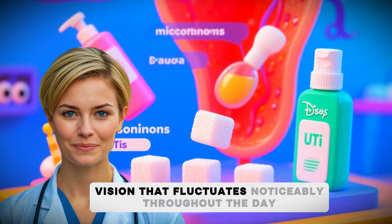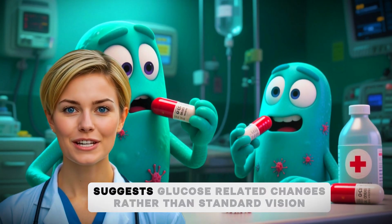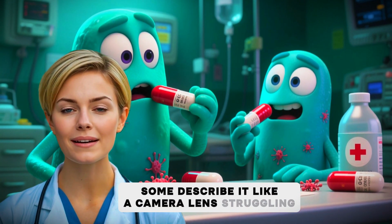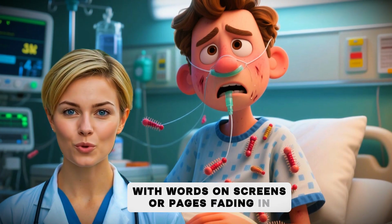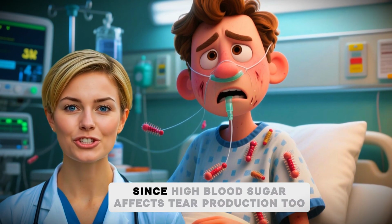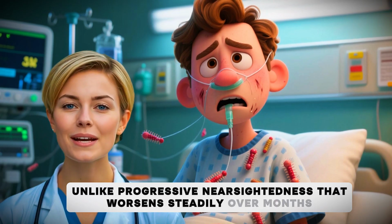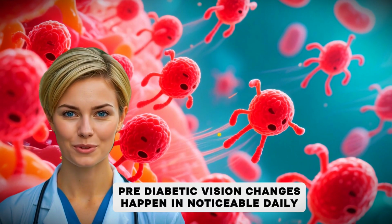Vision that fluctuates noticeably throughout the day, better at some times than others, suggests glucose-related changes rather than standard vision decline. Some describe it like a camera lens struggling to autofocus, with words on screens or pages fading in and out of clarity. Dry eyes often accompany these symptoms since high blood sugar affects tear production too. Unlike progressive nearsightedness that worsens steadily over months, prediabetic vision changes happen in noticeable daily cycles.